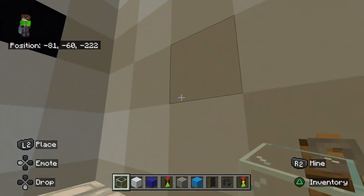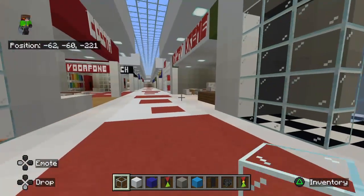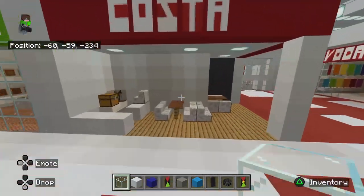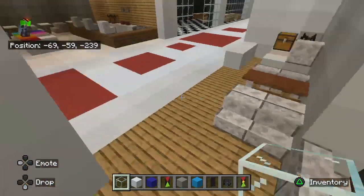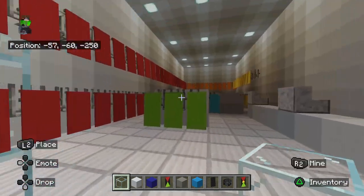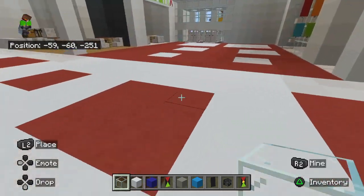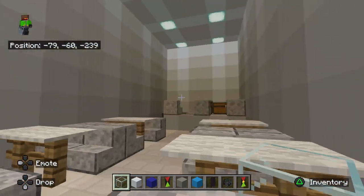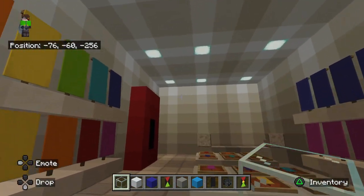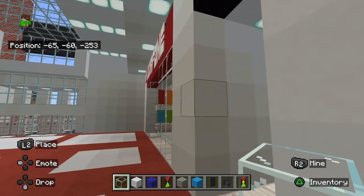I test room 1. I test room 2. Krispy Kreme donuts. I like this. Pretty cool. Costa Coffee. Same thing. H&M. Like this. For clothing. Chopsticks, which used to be a McDonald's. Shut down. Vodafone right here. Again, Vodafone prices for mobile.